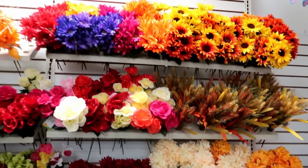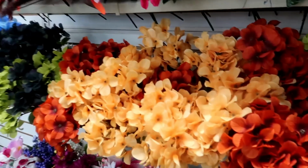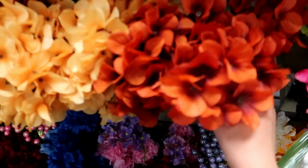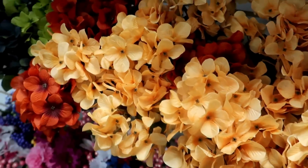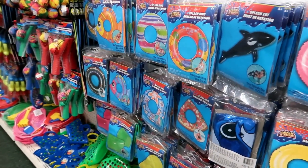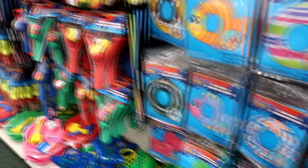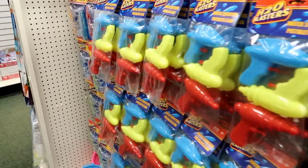Something I always love to check out at the Dollar Tree are the flowers, and today they were totally stocked, but looked like they had fall flowers out already, which is nuts. But how pretty are these hydrangea looking things? So cute, and they're just so easy to pop and add color to your decor. I was very tempted to buy all of these floats and pool toys because my parents have a pool, but I was lucky enough to resist.